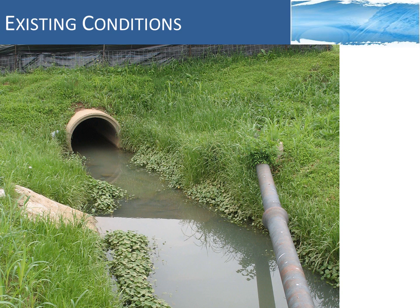At the southern corner of the park, we had this drainage channel. And this drainage channel taught me a lesson. When a client comes to you and tells you, oh, by the way, you should probably be prepared that something big is going to be thrown on your plate, that was this drainage channel. The client told us that there's this drainage channel and we have some drainage issues that need to be solved with the construction of this park.